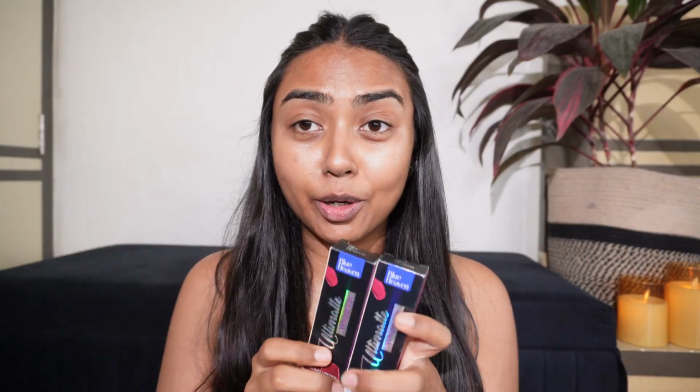Okay, then we have an affordable launch from the House of Blue Heaven. They have just aced up their game, and this is literally Blue Heaven to my surprise. They came up with the Ultimatte Whip liquid lipsticks, which are just like lip creams, and I wanted to give it a try because last time I tried their whipped lip creams and I was blown away by how good the colors and the formula were. So I wanted to try this out.